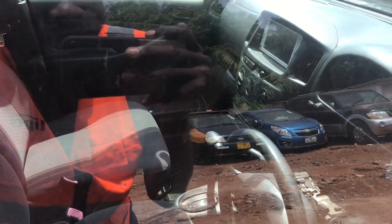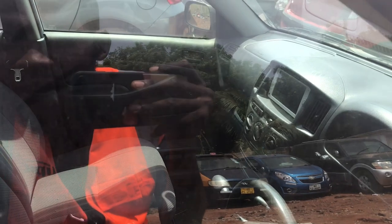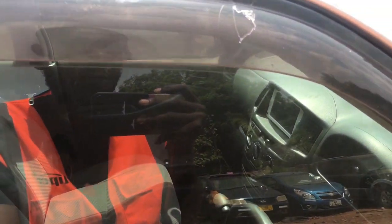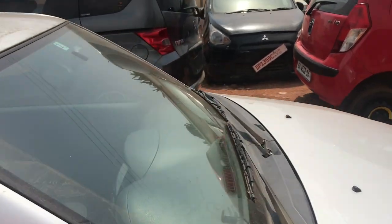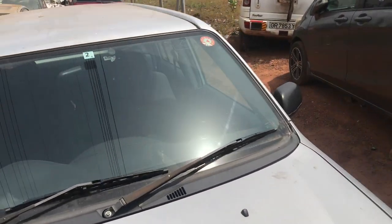I'm sure these people put in quite a lot of work to do this, because it's not going to be easy changing from right to the left, making sure everything is good, the dashboard, the wiring. I don't know if they buy new wire or they have some kind of alteration they do on this, but this is something to find out, because this is actually not my field of work, though I'm into engineering as well.